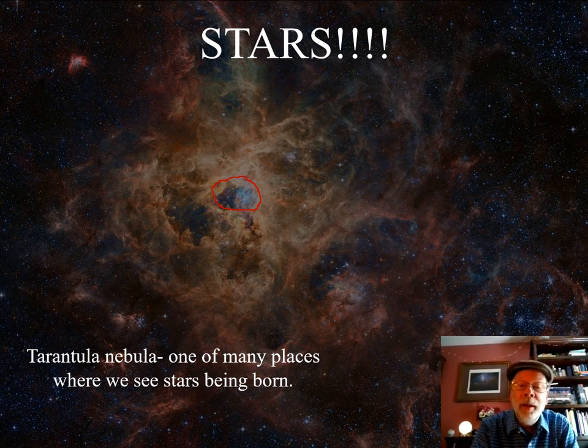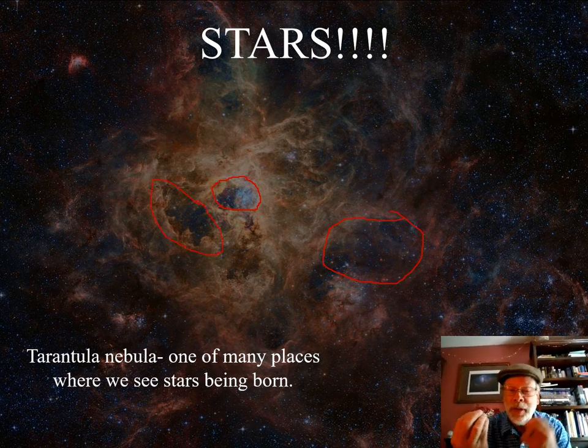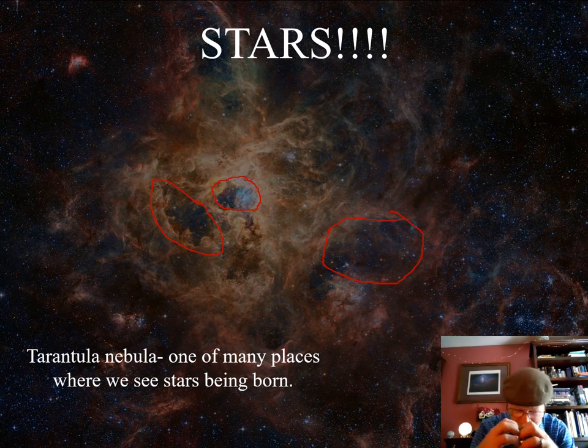birth. And it turns out you could see bubbles all over the place. And this cloud almost looks like a sponge. So many stars are turning on, and they evacuate these vast caves inside their clouds.